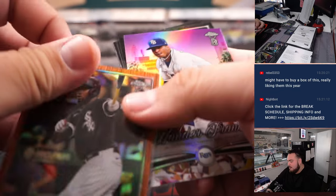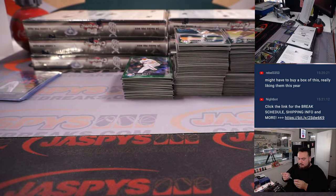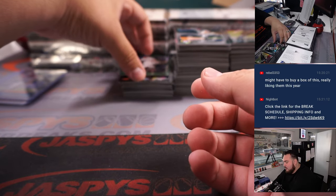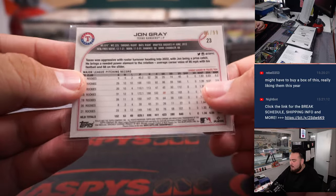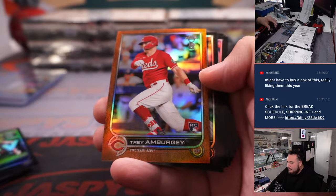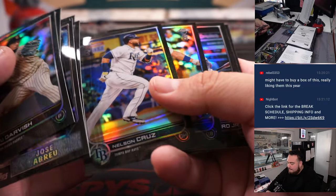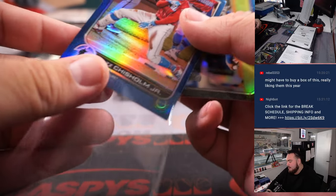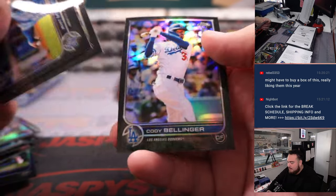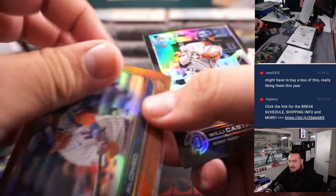Lou Bob, number to 25. Wander Franco. And that Padres is Steve Locke. John Gray to 99. Trey Ambergy for the Reds to 25. And a little Jazz Chisholm for the Marlins going to Brian Crouch to 75. Pete Alonso for the Mets, going to add to 25.